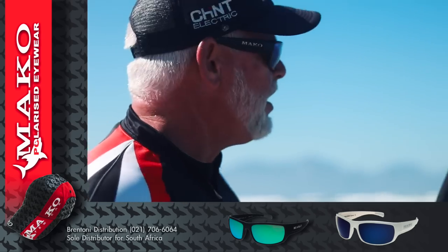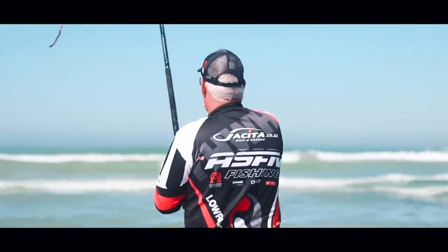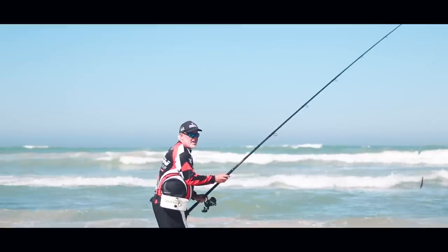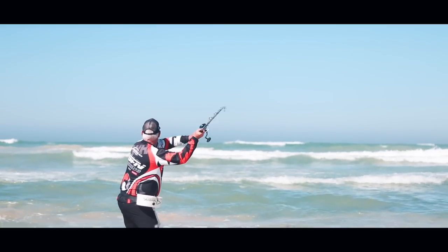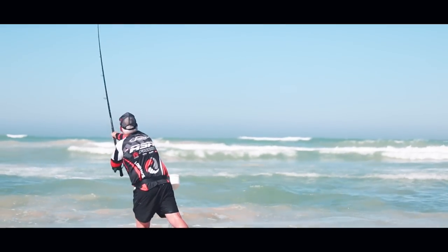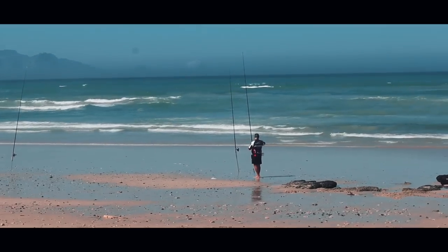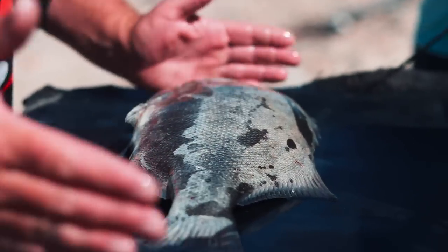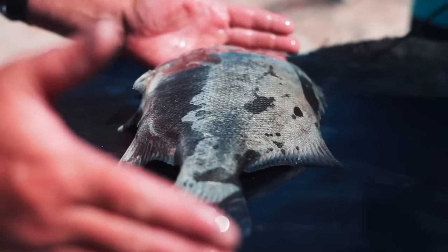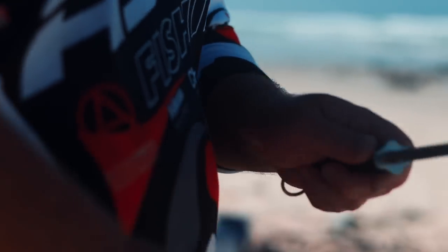Most sensitive rod I've ever felt. It's just a pity it's a 12-foot 6. How big can these fish be? Well, they get about like this, but then it becomes like this.